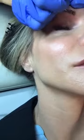I do have a good photo of Kat this morning numbed up, but I'm not allowed to show it. Sorry, guys. No, Shayna. But it was pretty good.